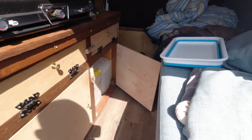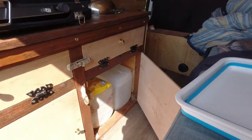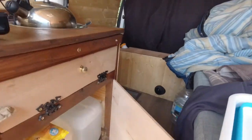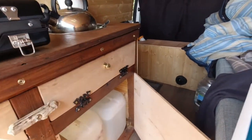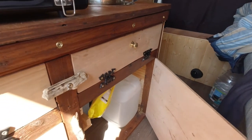Yeah, it's all about storage in small vans like this. So I'm just gonna get rid of that. In fact, I'll take that out now, fill up with water, and go off to Stonehenge. Oh, it's a hot one.